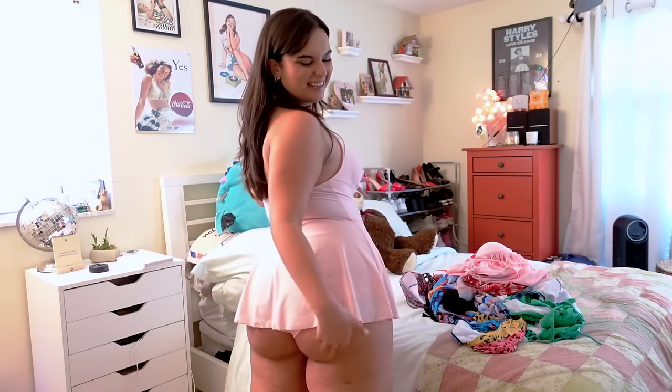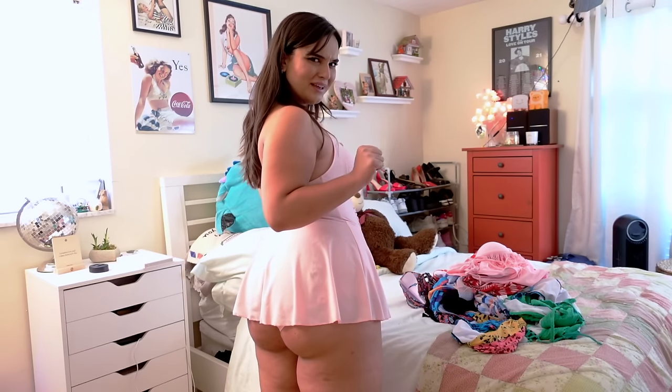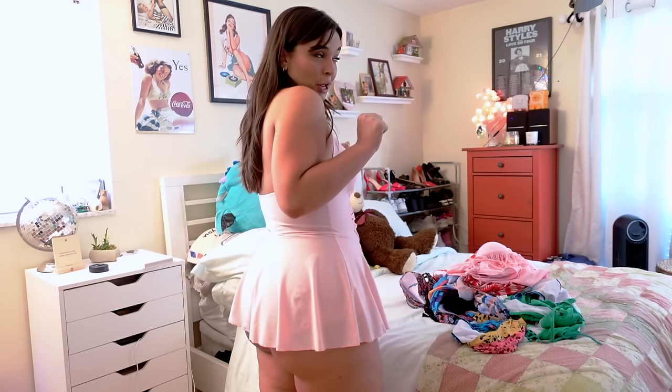So this is really cute for any occasion. But for those occasions where you're going to be running around a lot, moving around a lot, this is great. And I kind of love that little peek of the booty that you get. You know, it's sexy, but not crazy in your face. You know what I mean? I really love this one. 10 out of 10. Let's move on.